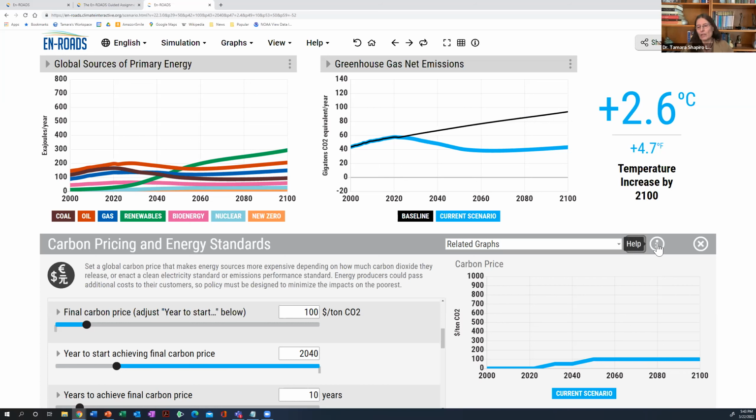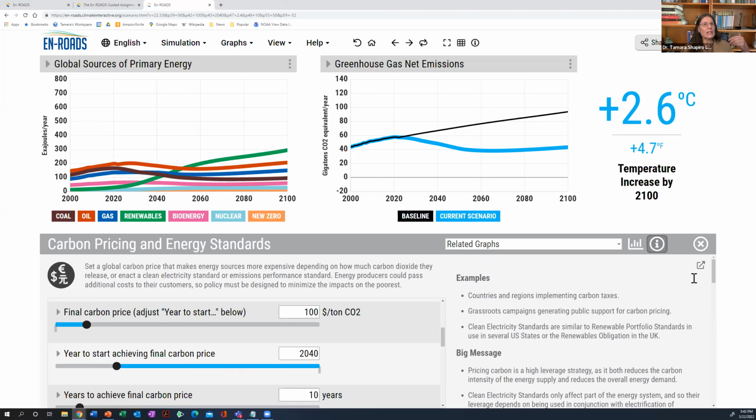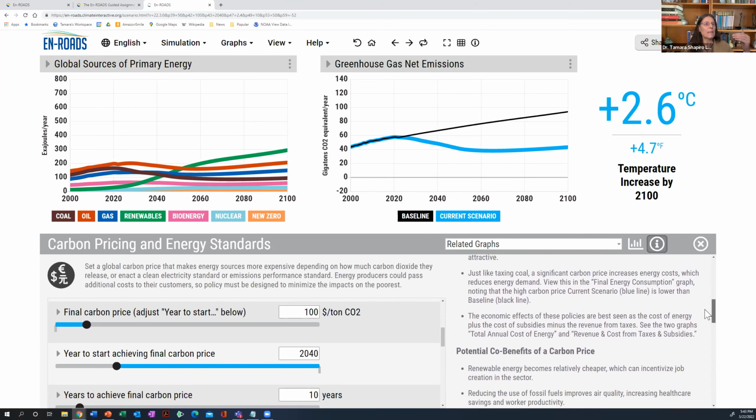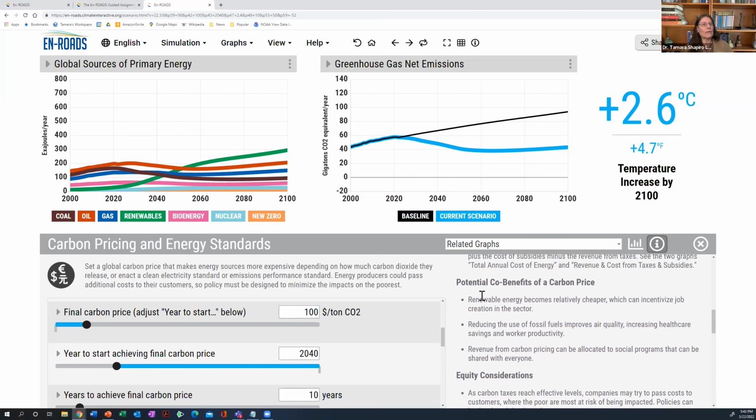The other thing that I wanted to show you is that you can find additional information. And this is where you can explore the equity considerations and the co-benefits. You click this little eye here. This gives you more information about implementing these solutions. What would it look like? What are the examples? What are the big messages and the key dynamics there? But also here you have the potential co-benefits from carbon pricing. So renewable energy becomes relatively cheaper, which can incentivize job creation in that sector. Reducing the use of fossil fuels improves air quality, increasing healthy, safe healthcare savings and increasing worker productivity.